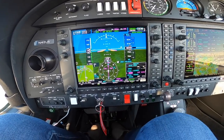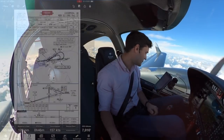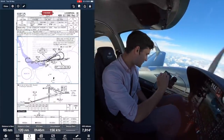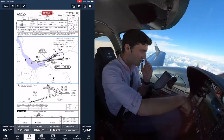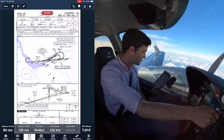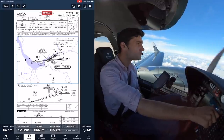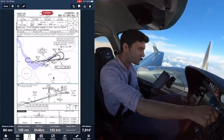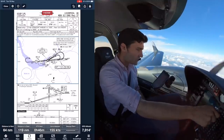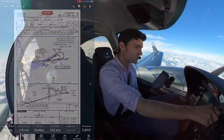So what we could do is a little bit of an approach briefing. Having a look at the plates down here, there is one NOTAM, and I read that this morning, it's not too relevant. So we can start getting the frequencies tuned up. We're speaking to London on 130.925. Good morning. We get the ATIS, 124.330. London Control, squawk, then basic service. And then we can also have Liverpool approach, 119.855.